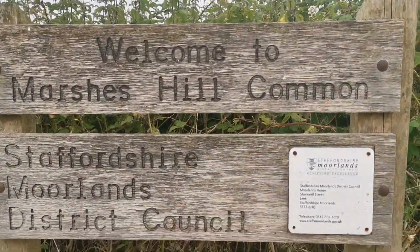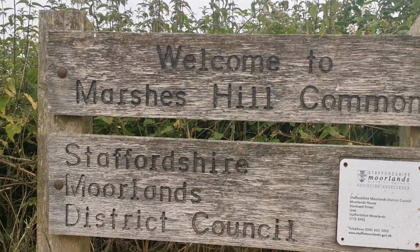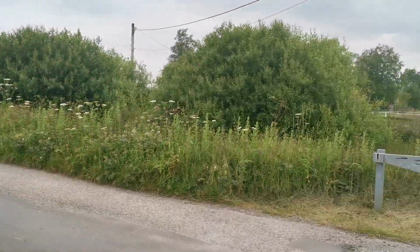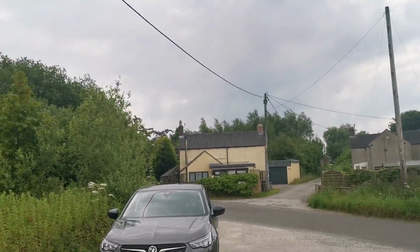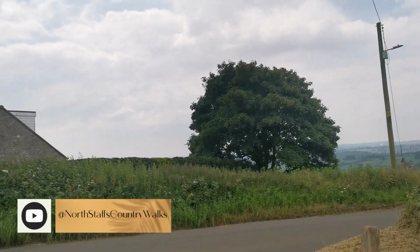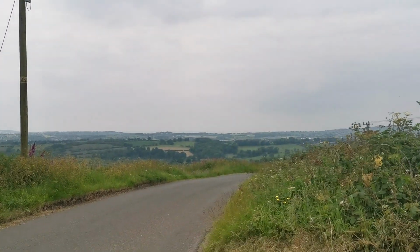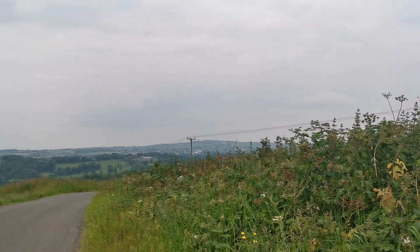We're in the Staffordshire Moorlands, as you can clearly see, and we're about to enter Marshes Hill Common. It comes under the Staffordshire Moorlands District Council. I'm looking forward to this. It's really muggy. It's gone a little bit overcast, but that makes it a little more bearable, because when the sun comes out, I've got to say, after all the moaning I've done about the bad weather we've had, it's gone really warm. Quite clammy, almost thundery weather. But there's a little cool breeze coming up this bank, and that's the view from the entry point. We can see Mow Cop from here, so I'm glad I stopped to take them signs.